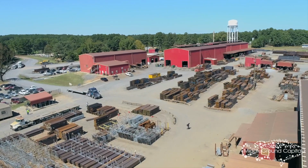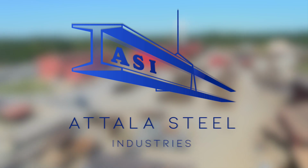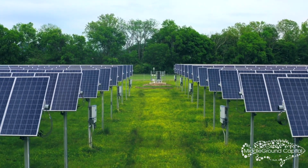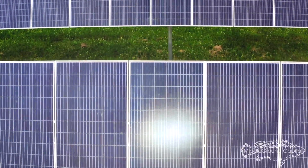Acquired by MiddleGround Capital in 2021, Attala Steel is a leading manufacturer and distributor of specialty steel foundation components for ground-mounted utility-scale solar PV installations.